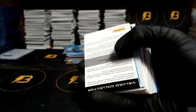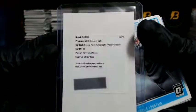Balazs, Dolphins refractor. And another redemption. It's going to be rookie patch autographs photo variation, Kieron Johnson. So that's going to be out of 15 for you. Going out to the Lions. Congrats. Nice hit.